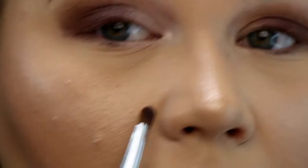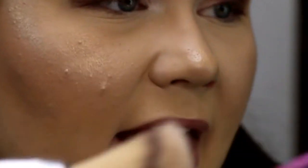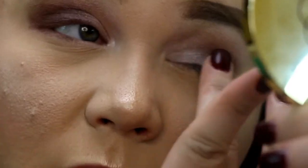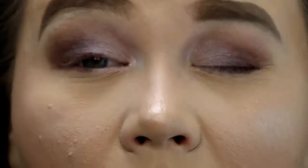We are getting some fallout, guys. Fallout is happening. Mayday, mayday. Yeah, that white shade definitely applies better with your finger than with a brush. There's a lot less fallout and you actually get pigment out of it, versus what I was getting before, which was like nothing. So that's kind of where we're at right now. All right, it's going okay.